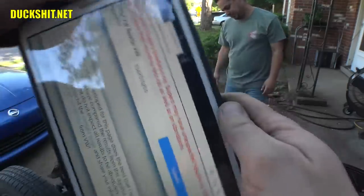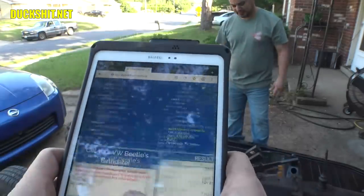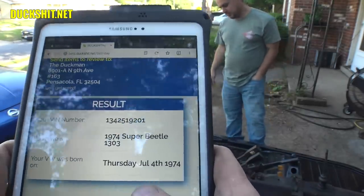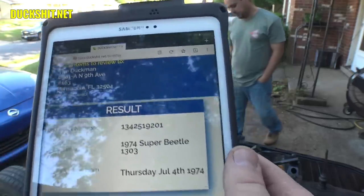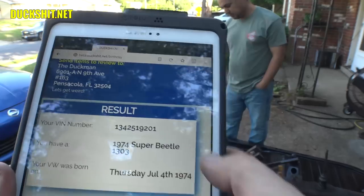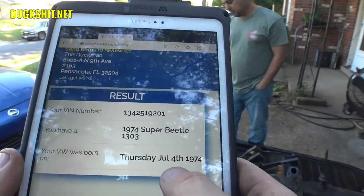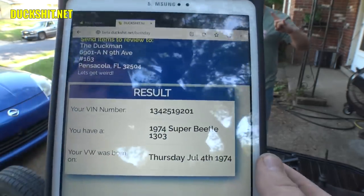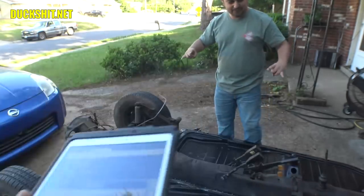And this is a Super Beetle, so it might give you some weird results, as they didn't document the VIN numbers very well way back then for Super Beetles only. Standard Beetles are a different story. But that is obviously a 1974 Super Beetle, a 1303, and it was built or born on Thursday, July 4th, 1974. So that's right, it's a 4th of July baby, or somewhere close to that.